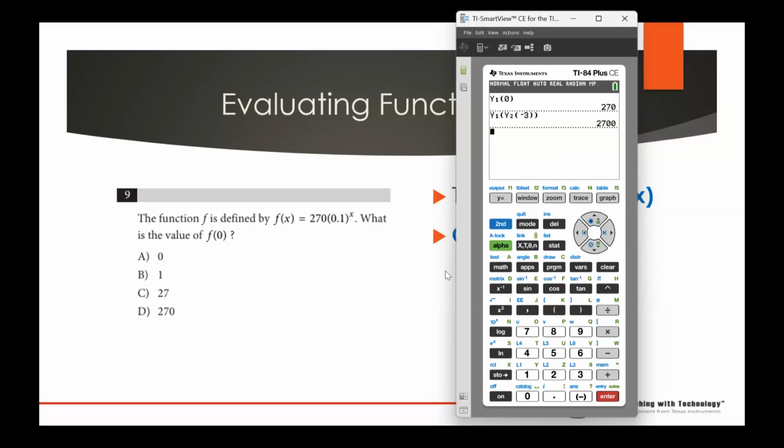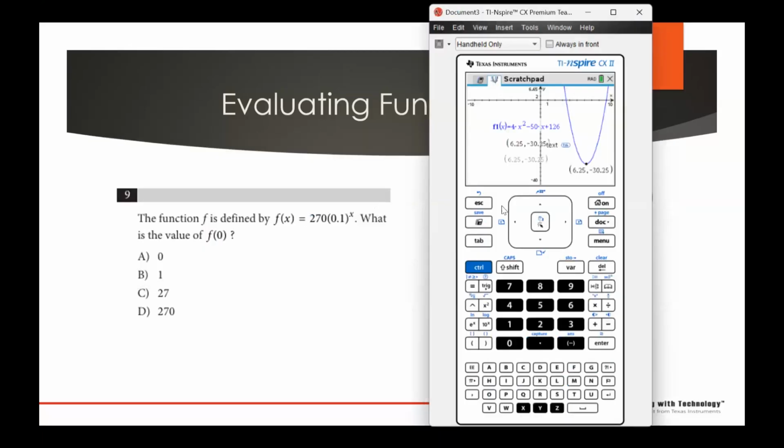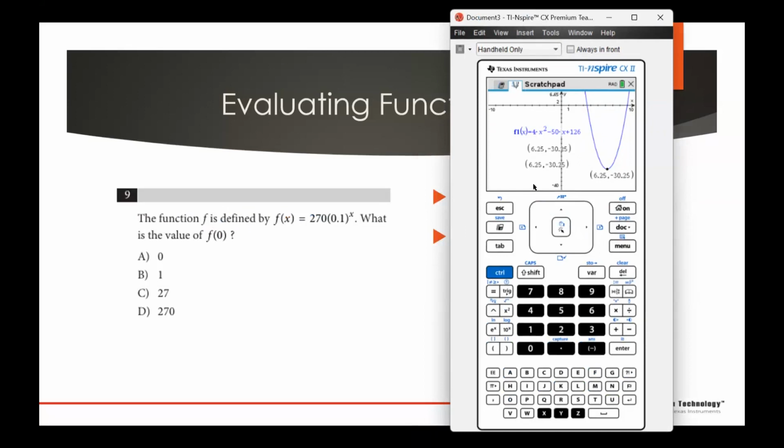Yeah, makes it quick. Now, I think you really like the Inspire version of this because it definitely has some advantages, right? Well, my students use the Inspire, so I'm more familiar with the Inspire. But I think one thing that I like about the Inspire is we can actually define the function outside of the graphing window. One thing I always tell my students when you're working on that scratch pad, whether it's on an AP test or for a standardized test like the SAT, is to always clear out to start over. So if we hit doc and arrow up, we can clear that scratch pad out.